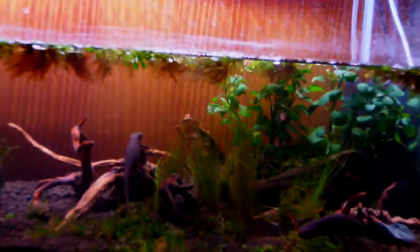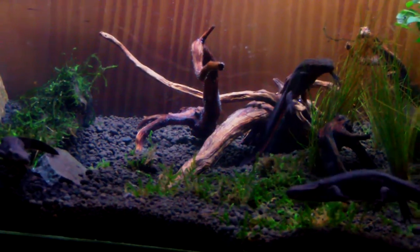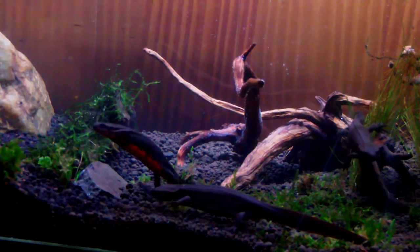Anyway, I've got a ton of live plants. I've got some hair grass right there. I forgot the name of those around here. And this is some of my newts and willow moss growing everywhere. Hopefully they will spread out soon.